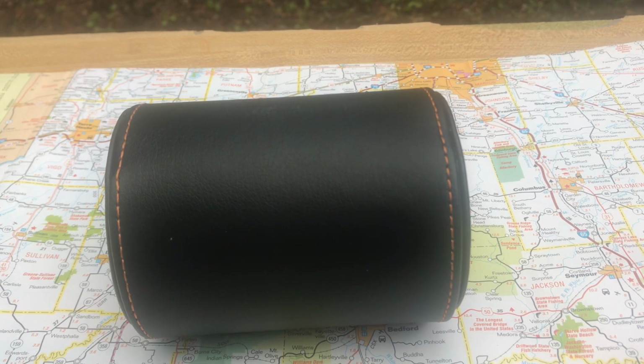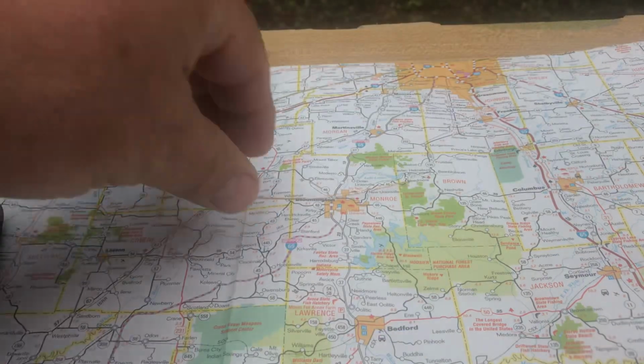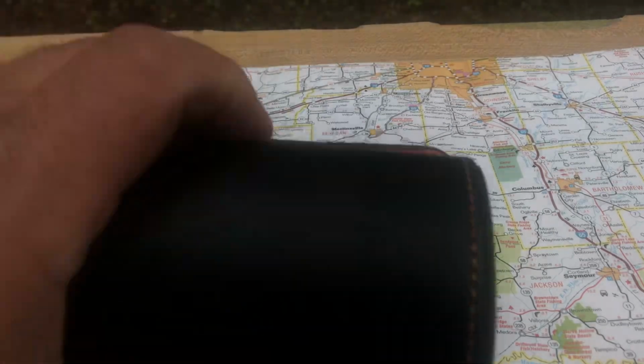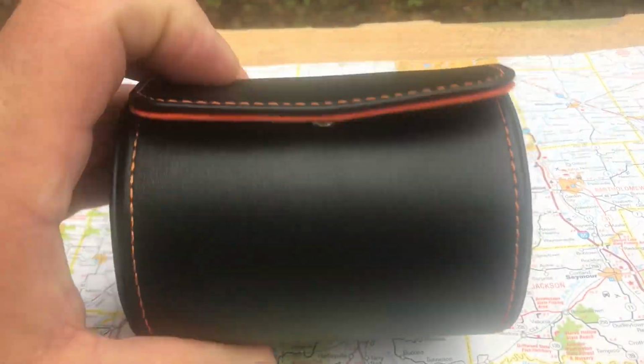Today I'm going to talk about a little buying experience from Crown & Caliber. It's a gray market watch company in Atlanta, Georgia. Your watch will come in a little box like this from Crown & Caliber with their little logo in there. And they send you a nice little case.